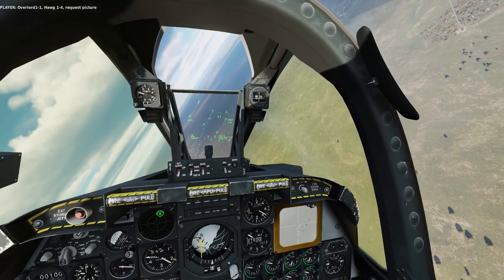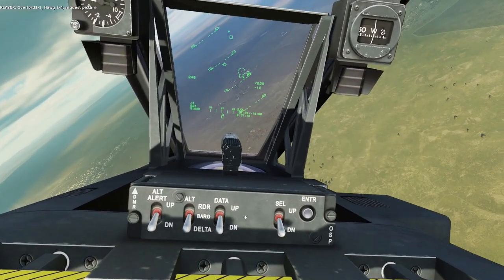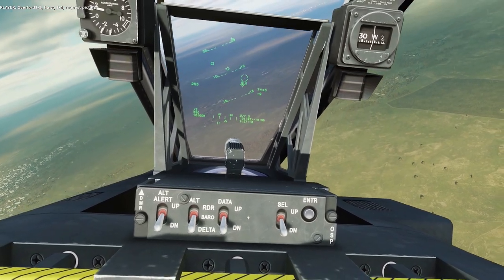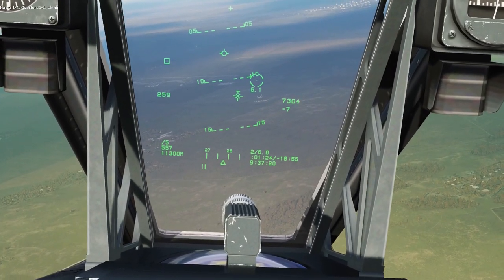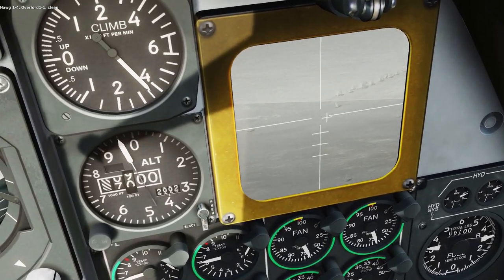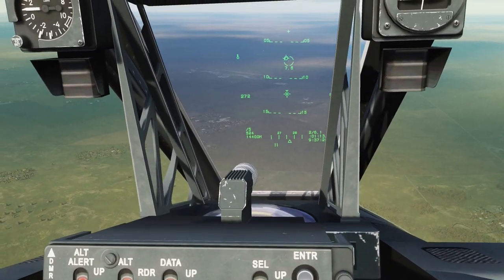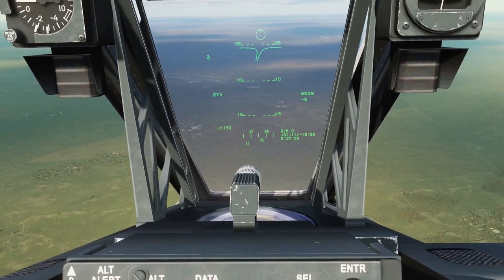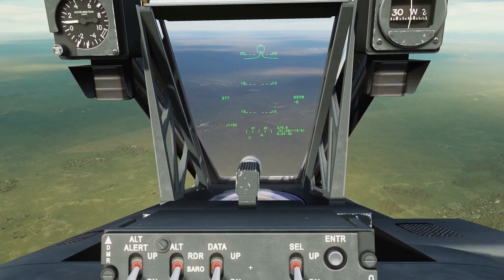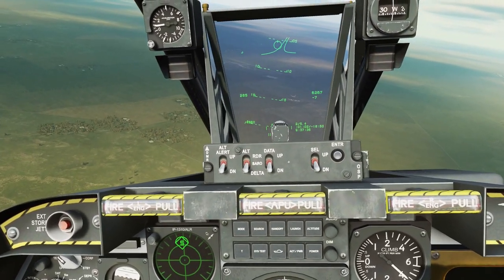Multiple shacks, BTR. Warlord, 1-1. Hold on. Hawk, 1-4. Request picture. Hawk, 1-4. Overlord, 1-1. Clean. One plane in the air. Say again? One plane in the air. Okay, go air to air, turning guys. Ground. Alright, pushed air to ground. Air to air.